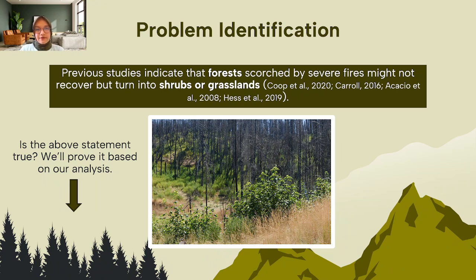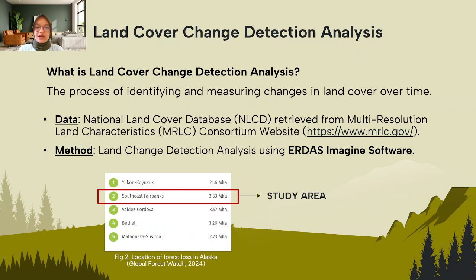Now that we believe that wildfire is the primary threat to the forest in Alaska, as a problem identification here, previous studies indicate that forests burned by severe fires might not recover but turn into shrubs or grassland. To prove this statement, we need to do an analysis. So here, I do the land cover change detection analysis.